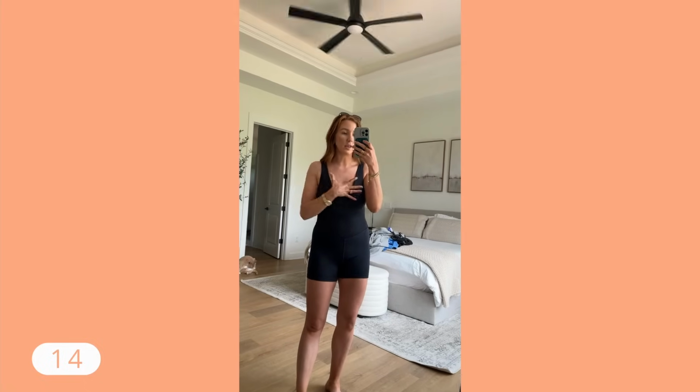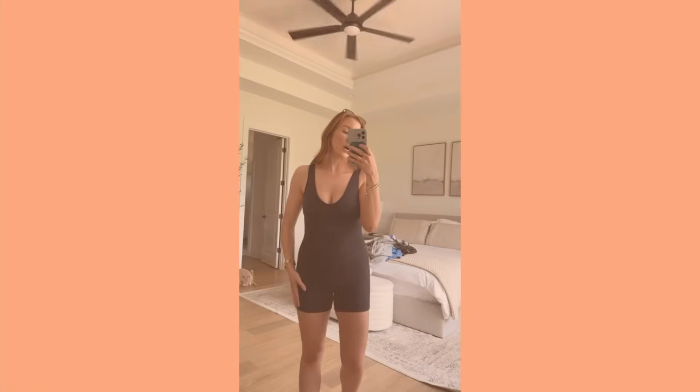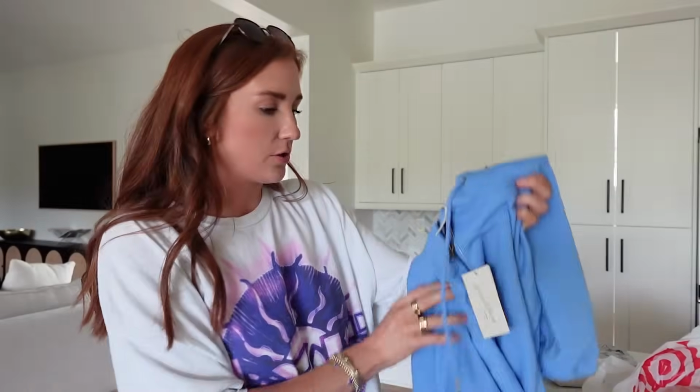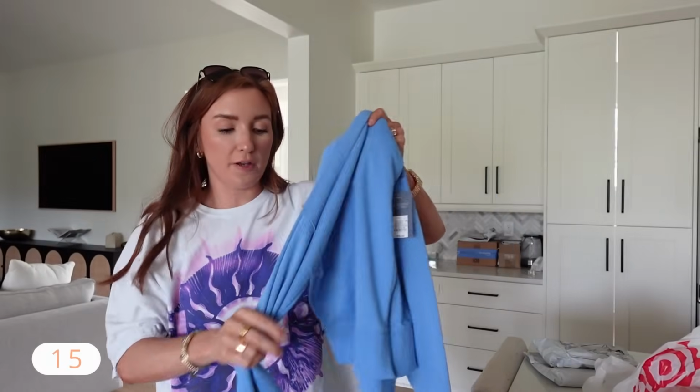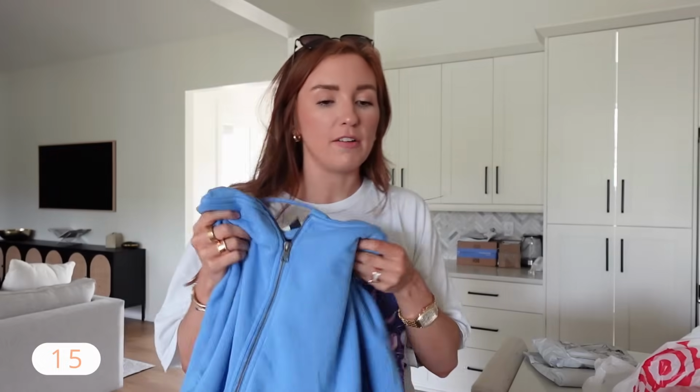But I went with a large because I have 34 double Ds and just didn't want anything else popping out. And I think that was a good call. So I grabbed this. This is Universal Thread. Cropped light blue jacket. This feels very, very soft.